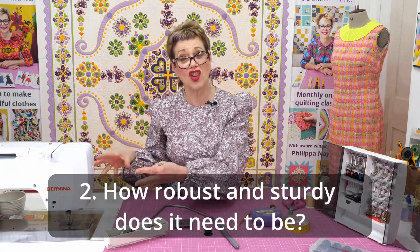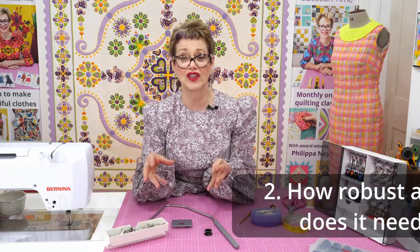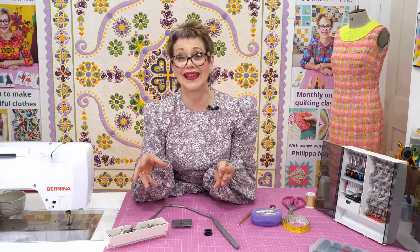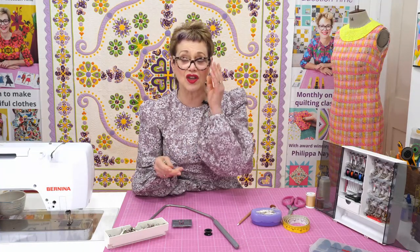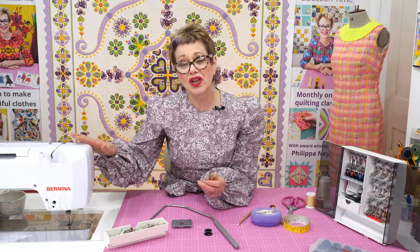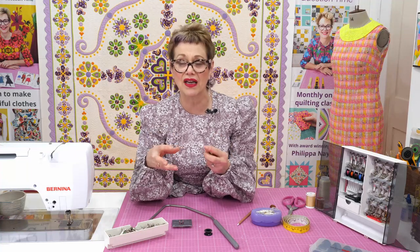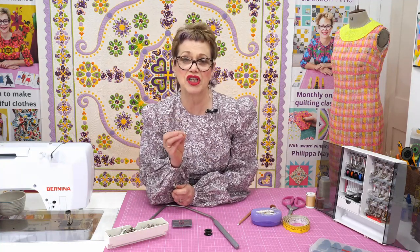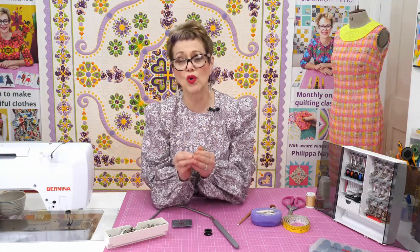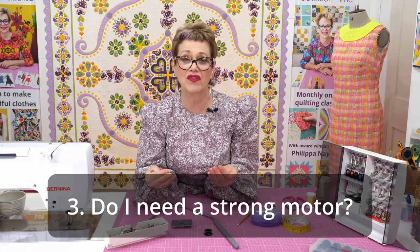So it's solid, you know, it's heavy. It is not going to move around on the table when I get a bit of speed and I'm sewing a long line of curtain stitching, as these little tiny plastic sewing machines will do. Okay, so it's very solid. It feels like it's kind of man enough for the job in that sense. And it has a very strong motor. So smaller machines with smaller motors will not cope with really heavy, robust fabric.